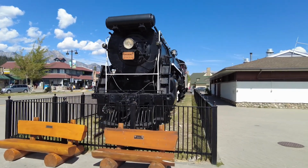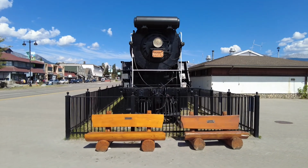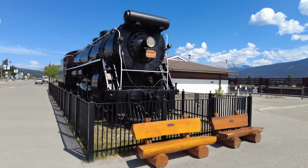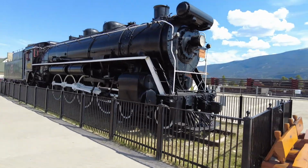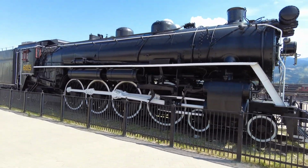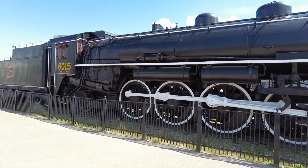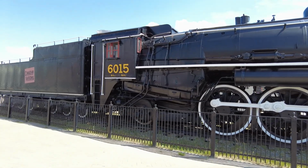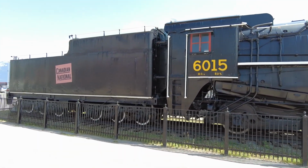We've moved just down from the station here to the static train display. This is CN 6015. It's one of the locomotives that was originally made for service in the Rocky Mountains. It's kind of built for this. It's one of quite a few. So 6000 through 6015 were built in 1923 by the Canadian Locomotive Company. They were made for this. They're 4-8-2 locomotives. If you don't know how that works, it means there's 4 wheels in the front, 8 big driving wheels, and then 4 more wheels in the back. The tender, of course, is counted separately.